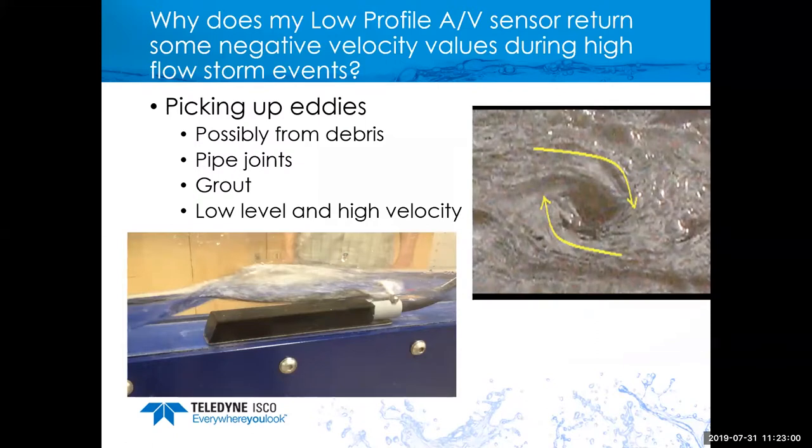The other question we had was, why does my low-profile AV sensor return some negative velocity values during storm events? Well, what could happen there is it's picking up eddy currents, possibly from debris or pipe joints, and so it's creating swirling in front of that sensor. When we send out this continuous wave signal, it's taking a snapshot of what's in that flow stream. So it's picking up positive velocities and negative velocities, and it may be picking up more of the negative side of that velocity than the positive, so it reports a negative reading.